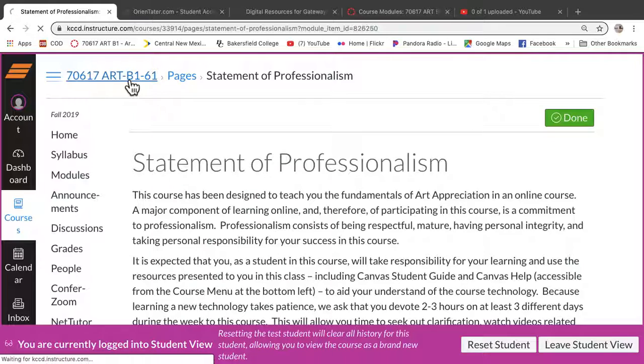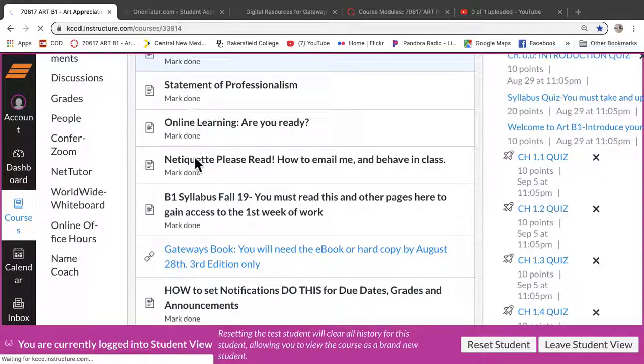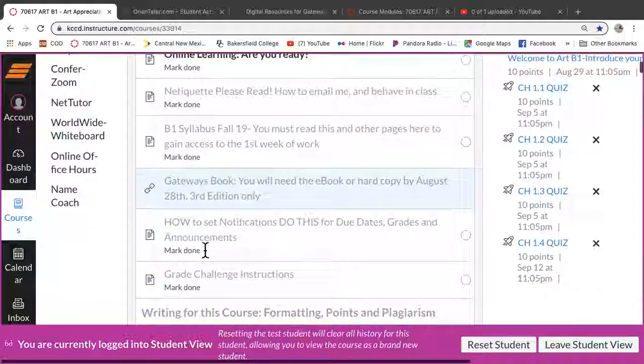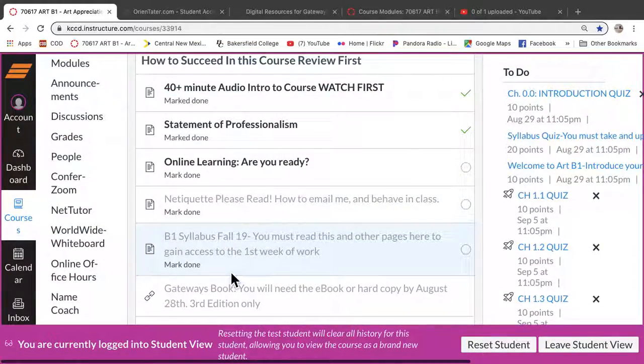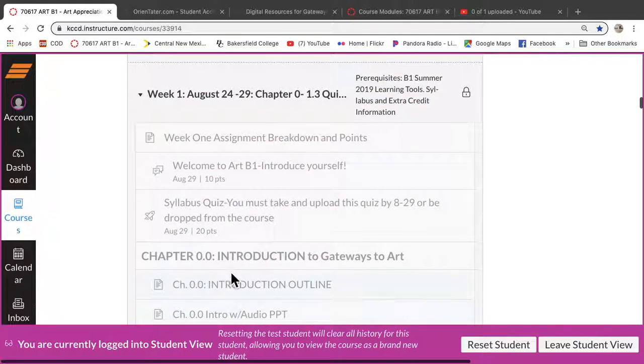Okay? When I've marked each one of these done, I've gone through all of this stuff that I'm being asked to mark as done. You see how these are grayed out? They're grayed out because I haven't marked them as done yet. Then I can open up the week 1 assignments. It's going to be gray to you until you mark those done.